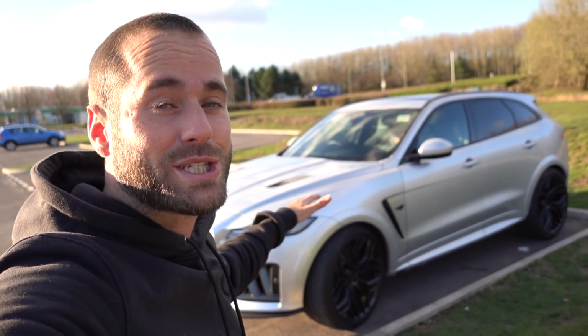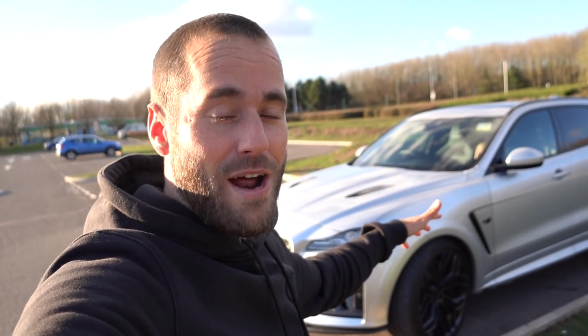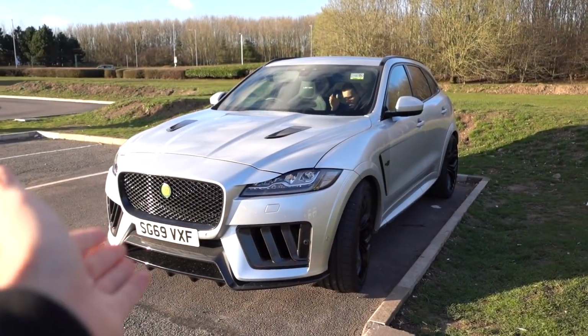The collection video on this car went down so well. You guys and girls absolutely love this car when I dropped the collection video, so I'm really excited to see what the feedback is after this video and to get some further thoughts on it. So here we go then. So here she is then, my Lister Stealth.